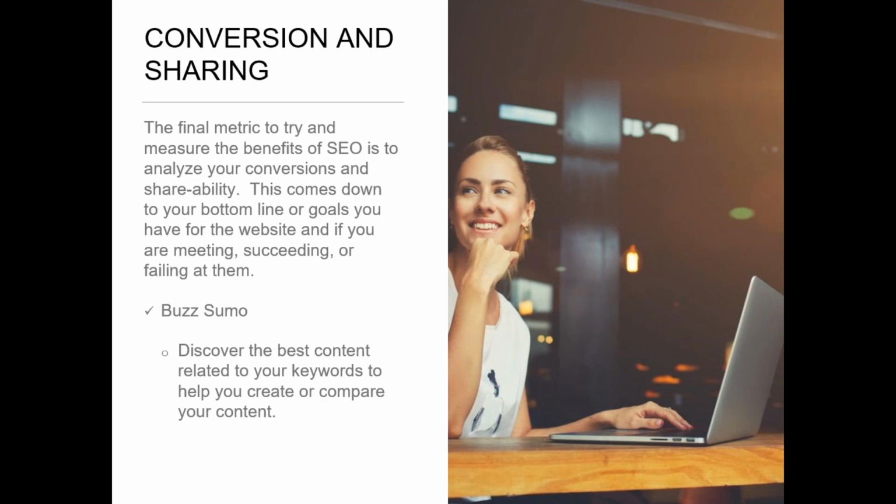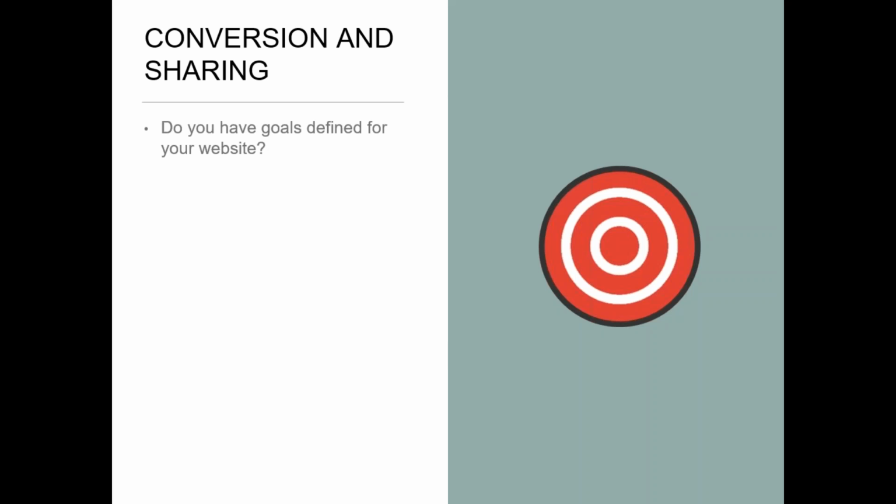It might be the case where you say, my article is too similar to that, and I need to modify it in this way to make it better. Of course, it could be in the other realm too, where you're saying, maybe I need some content ideas. You can go in there, pop that in, and see what people are doing, what's working and what's not working. So again, going back over it, do you have goals defined for your website? What are you trying to accomplish, or what are you going to gauge as far as saying, yes, this is working, either keep investing or keep pouring time into it.